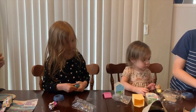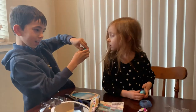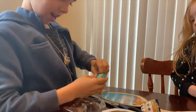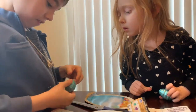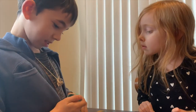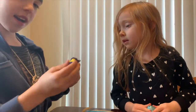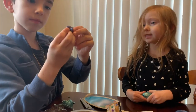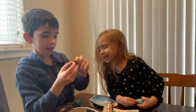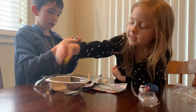It doesn't come with a hatch. Oh, but I can see. Mine's open. Did Ezra get one open? Yeah. So far it looks like a big piece, like a bug. And I got a clam. The little pearl inside. Oh, yeah, it's a clam.